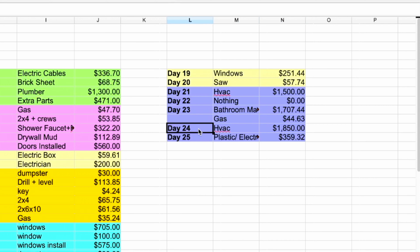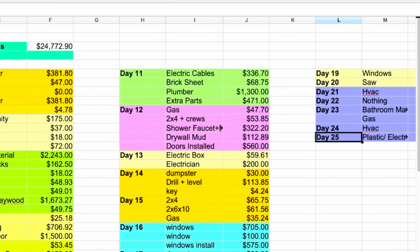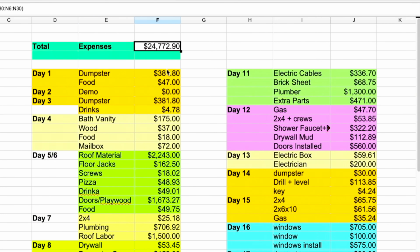And on day 24, the HVAC system was completely installed, so I ended up paying the HVAC guys $1,850. They did do some other stuff for me. That is why I paid a little bit extra. So on day 25, I ended up buying the plastic that goes underneath the house, the waterproofing, and a couple of other things, and I spent a total of $359.32.